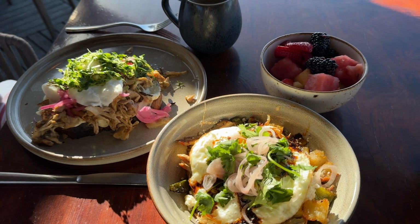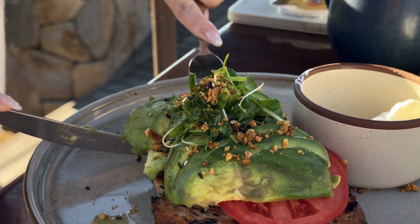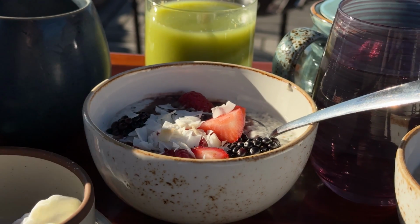Throughout our stay, we tried a variety of different dishes. We found the breakfast dishes tend to be on the more healthy side, which we didn't mind at all. The best dish, in our opinion, was this French toast. Overall, the breakfast is solid. The coffee was good, although very, very hot.